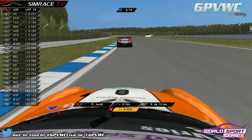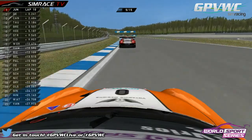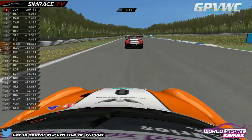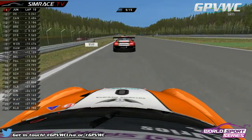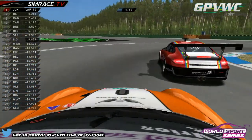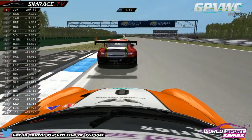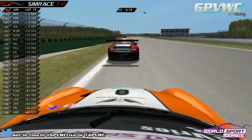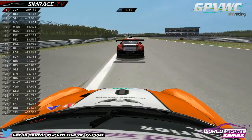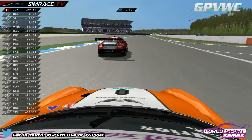Let's go through the other point scorers. So it's then Canapino, Torborg, Brewster, Heasterbeek, Strana, Siggy, Hamnet, who's now gone past Morten Wernersen, who's been shuffled down to 10th, Richards, Bell, Palm, De Vos and Lopez, our race 1 winner, battling around with De Vos for that final position. Close behind is Schroten and Nikolai, and watch out for Olsen and Bryson and Sinkevicius in the background as well. If anything goes wrong up ahead, they could yet benefit.